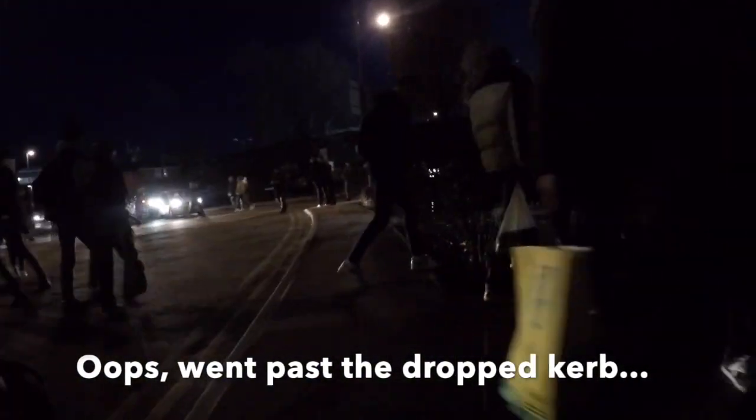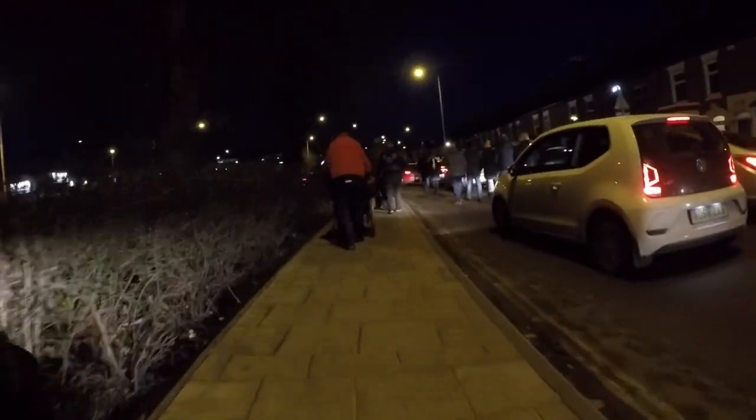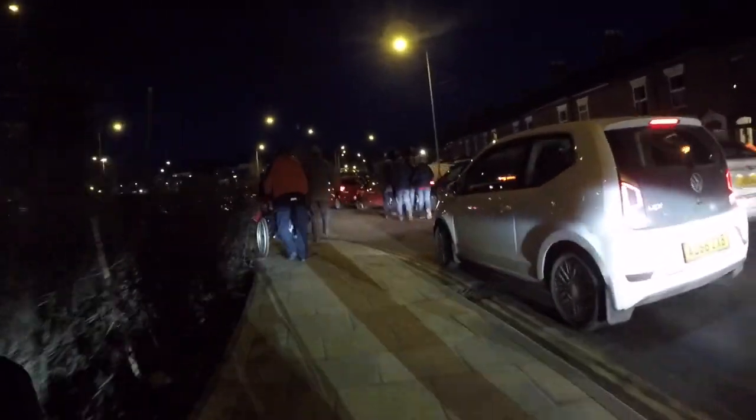There was a drop curb, but at one point I went past it and had to double back. Yep, there we are. So down to the drop curb, and then it was, rather than going the way we went, round the pavement and back towards Disabled Transport Services.